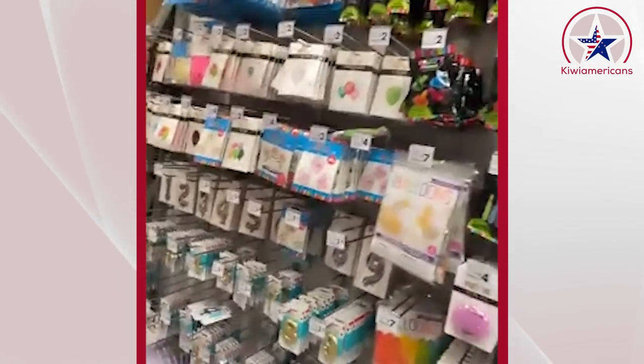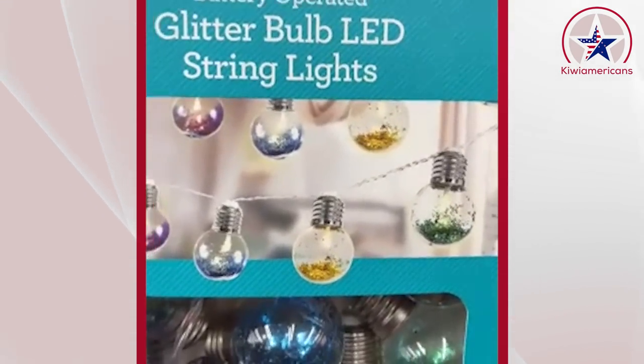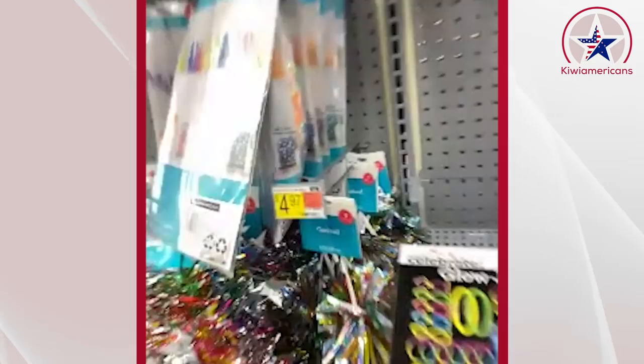Okay, it's my turn. I have another aisle. Oh my gosh. Would you like a pinata? Ooh, that's cool. A self-sealing party balloon. Your own helium tank. Would you like balloons to take home? Look at these fun things. LED lights that glitter. Love it. Oh, did you say something about glow sticks? Jumbo set. 200 pieces. How much is that? $19.97.